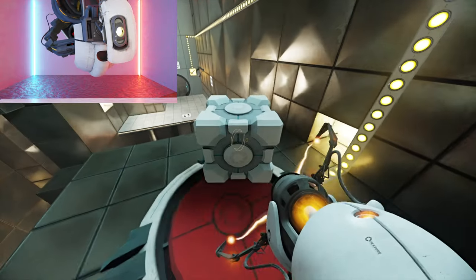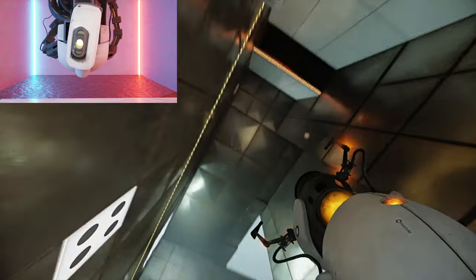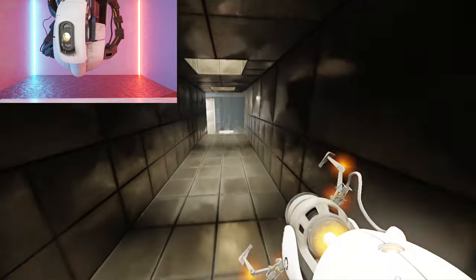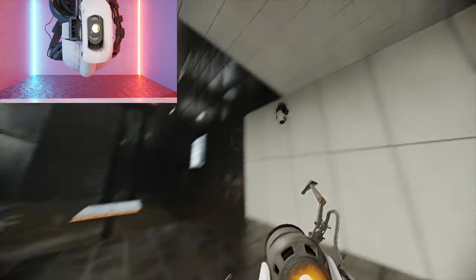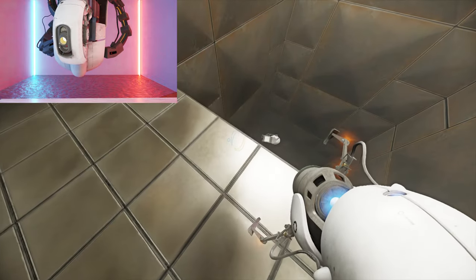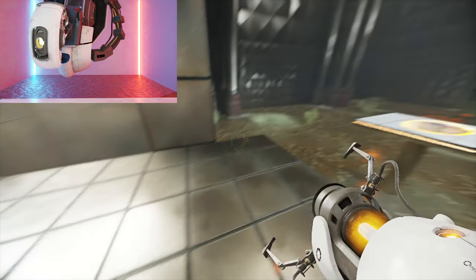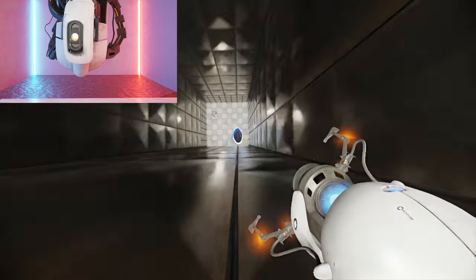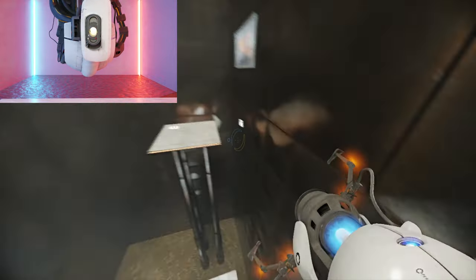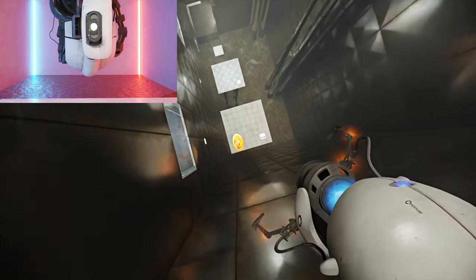No mistakes. Slowly does it. Finally, yes. Oh my goodness. Success. Do not destroy testing apparatus. Oh boy. Oh my brain. I believe I can fly.